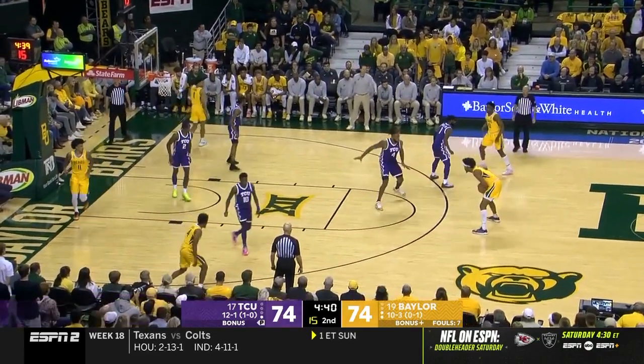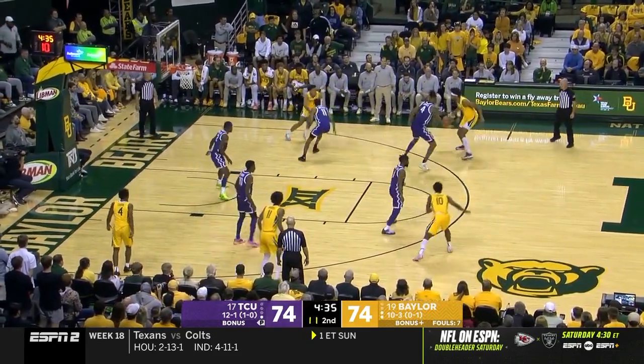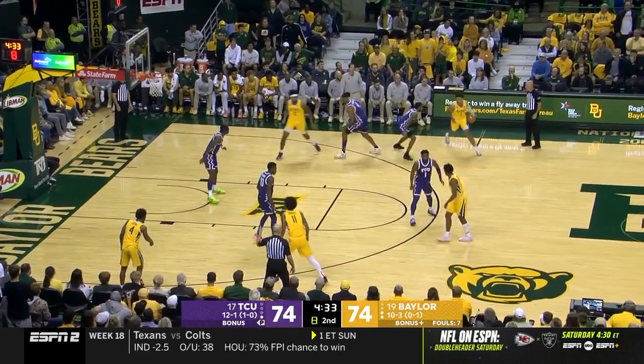Can I get that 30-burger and get the fries with it? It's not Whataburger, it's 30-burger.